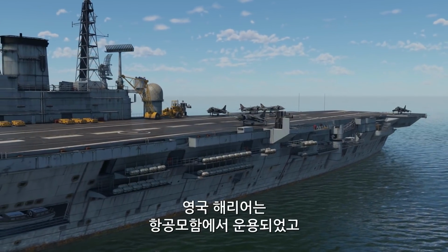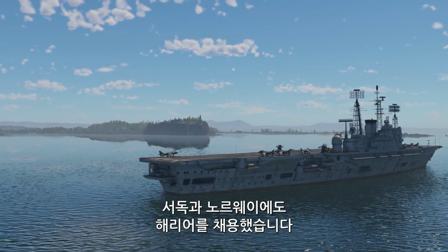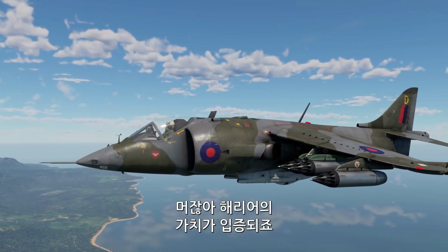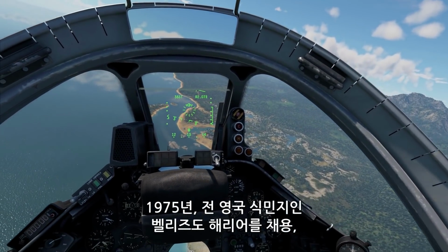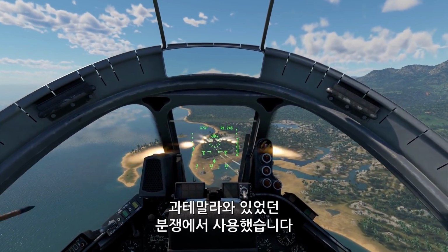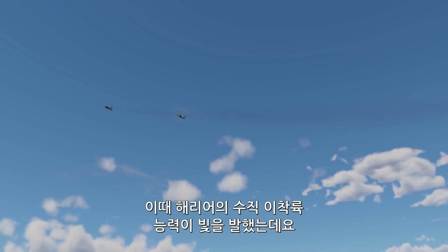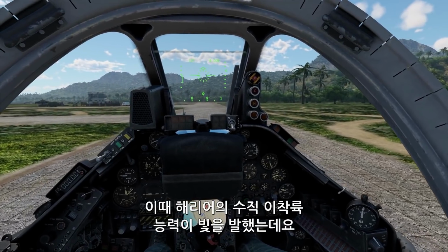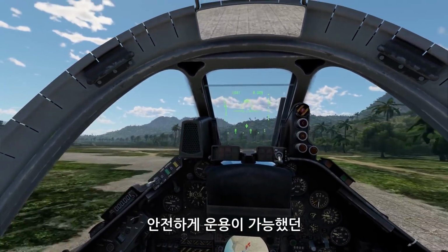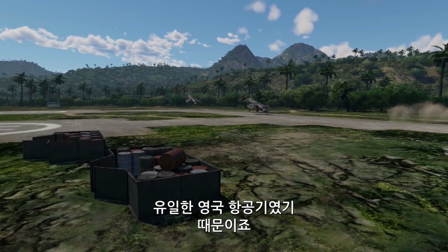British Harriers operated from aircraft carriers and were also deployed in West Germany and in Norway. Soon, these strike aircraft proved their worth. In 1975, they were also deployed in Belize, a former British colony, to defuse tensions with Guatemala. The Harrier's VTOL capabilities were instrumental in this deployment, as it was the only RAF combat aircraft capable of safely operating from the short runway of the airport in Ladyville.